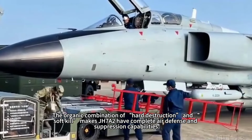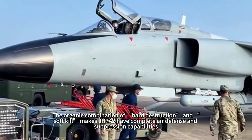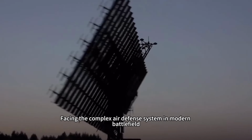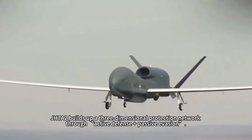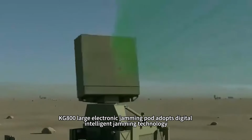The organic combination of hard destruction and soft kill makes the JH-7A2 have complete air defense and suppression capabilities, completely changing the previous mode of combat that relies solely on surprise defense. Facing the complex air defense system and modern battlefield, the JH-7A2 builds up a three-dimensional protection network through active defense plus passive evasion.